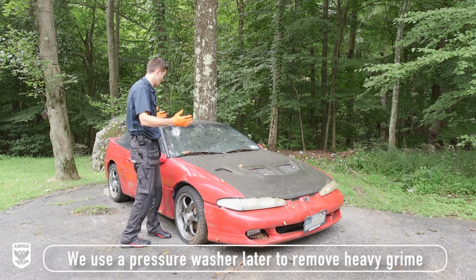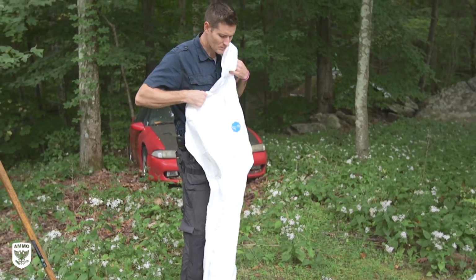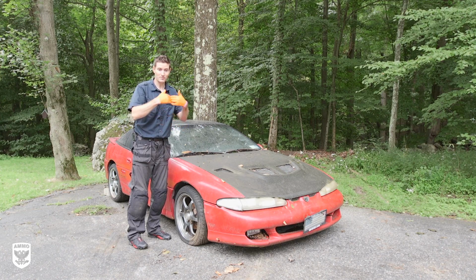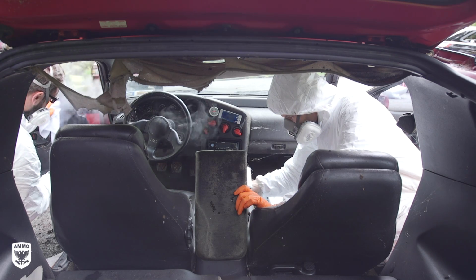And then we'll rinse it down, and before we get into the interior, we're gonna have to suit up because it is so bad right now that it's borderline dangerous, if not over that borderline. So yeah, we have a whole lot of work to do to kind of get this into condition.